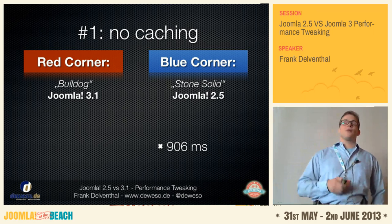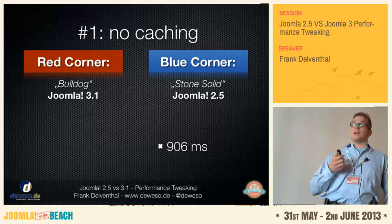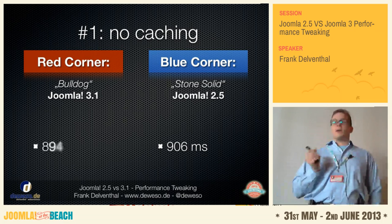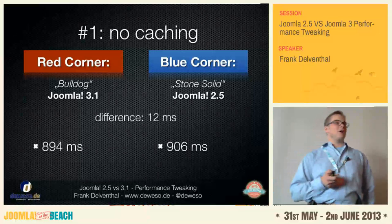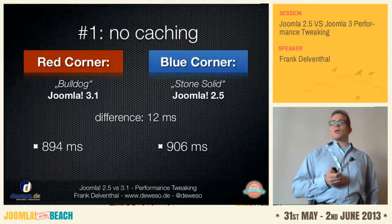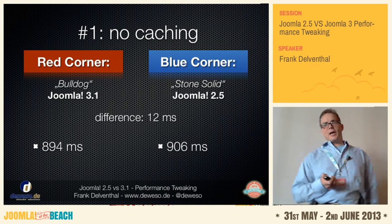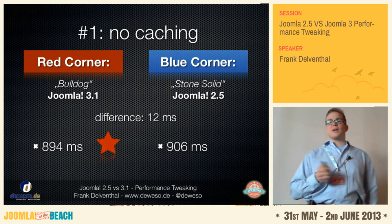Next one, conservative caching. As one expected, it goes far better. So we lost some of the unnecessary seconds. We got 640 milliseconds, quite an improvement. Let's see. Okay. Still an 11 milliseconds difference.